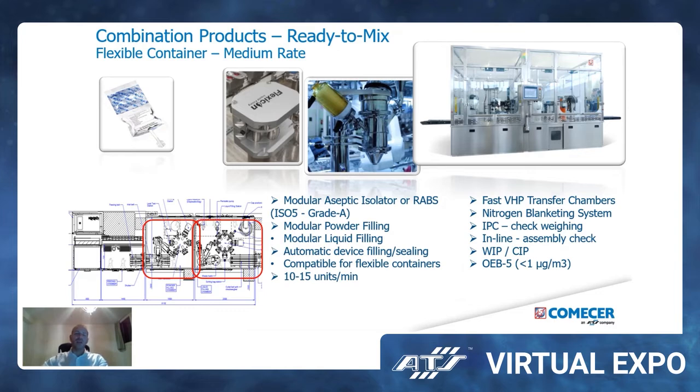Another example developed on the same platform is leveraging on basically the same know-how, but using a different handling system that is necessary for flexible containers like bags. The product that you see here is a dual chamber bag. That means that it is filled with two different components in two different areas of the same container that get activated by mixing the two components together.